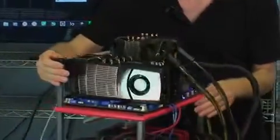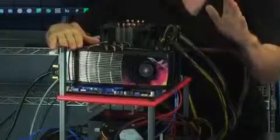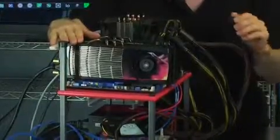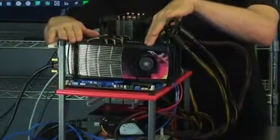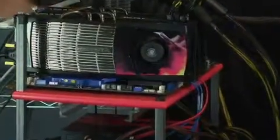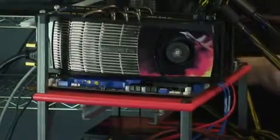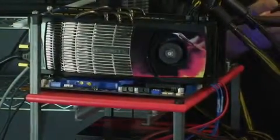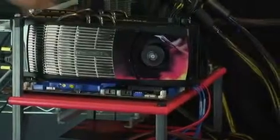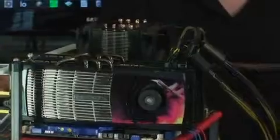We have GTX 480s. This was NVIDIA's flagship GPU, not very long ago. The only way to get a DirectX 11 GPU from NVIDIA was to buy a 480 or a 470, both of which cost in excess of $350. Here we are a few months later, and you can get a GTX 460 now, which has almost the same performance, most of the same features, much lower price, and you can even get a GTS 450, which is even cheaper and offers great performance for the dollar.